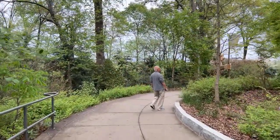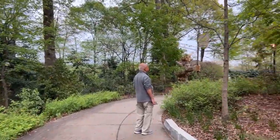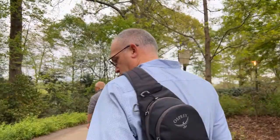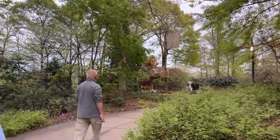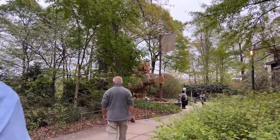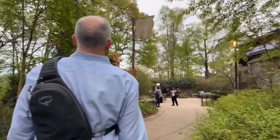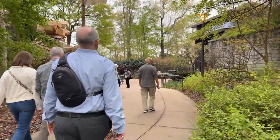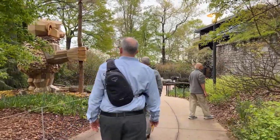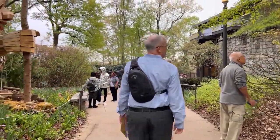So we are heading towards the exit now. We have one more troll to see. Glenn just read that these are made out of recycled pallets. I'll take a picture of the brochure that we got so you can see all the information that went along with this. Wood pallets, which are made out of wood.